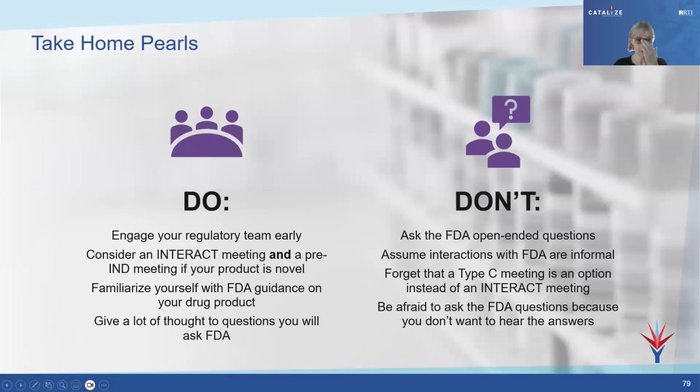So take-home pearls. Do engage your regulatory team early. Do consider an interact meeting and a pre-IND meeting if your product is novel. It's a little more work, but it gives you 2 shots on goal. Familiarize yourself with FDA guidance on your drug product and give a lot of thought to the questions you will ask FDA and how you're going to ask them. So don't ask the FDA open-ended questions.